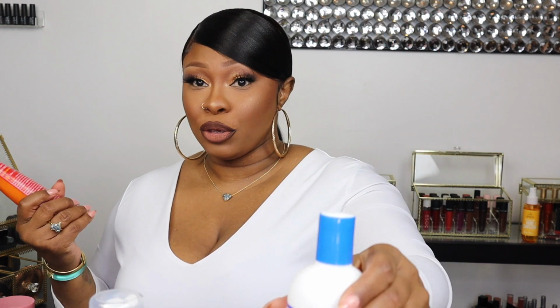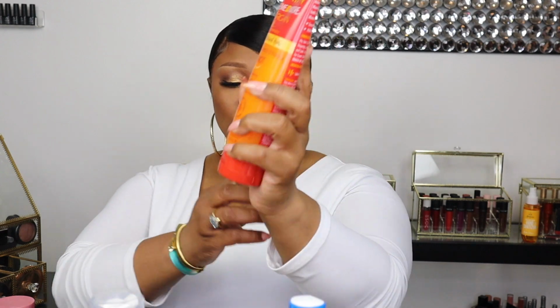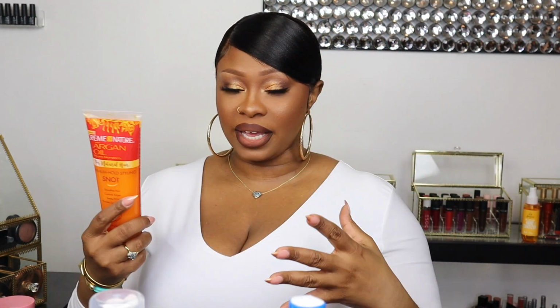Then I got the Maximum Hold Styling Snot from Cream of Nature. It's my first time buying this. Everything else that I pretty much have except for this, I use. I guess this is my first time buying it, but I was using it too. So I got this for the first time. I didn't want to use Got2b Glued and stuff like that for my edges when I slick them back to put the wig cap on. So I just got this. I figured Cream of Nature, you gotta have some healthy, I don't know, I just got it.